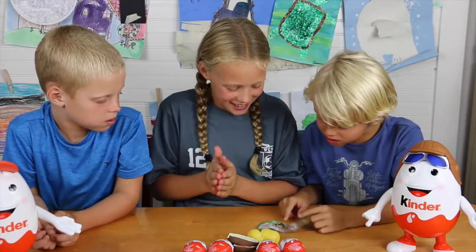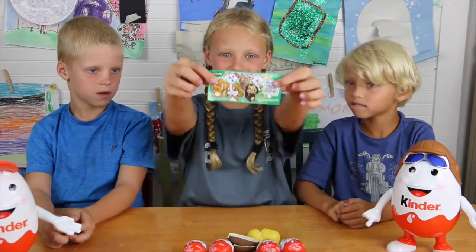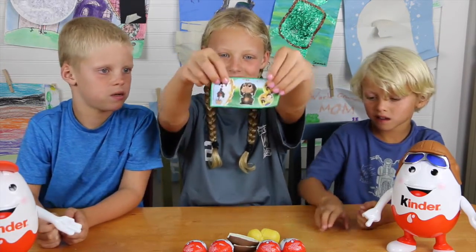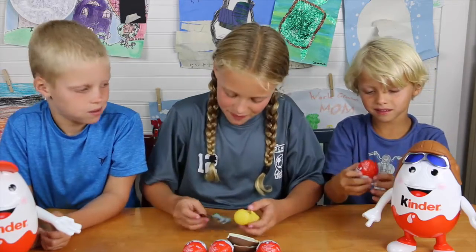You should have got this. This one looks cute too. It's a fluffy one. They all look cute. Look at this. They look adorable. And then that's how you put it together. Okay, so do you want to open one next? Yeah. Okay.